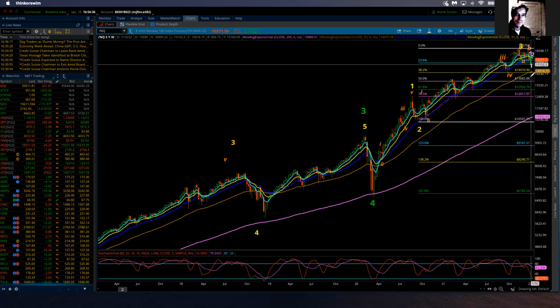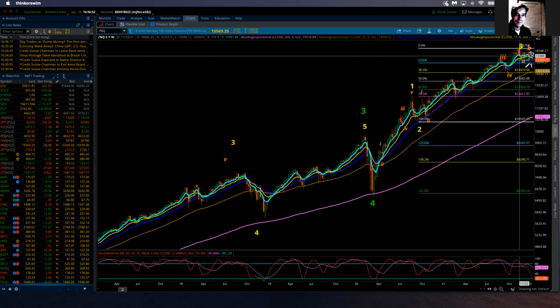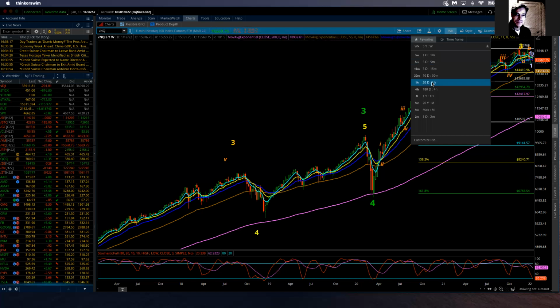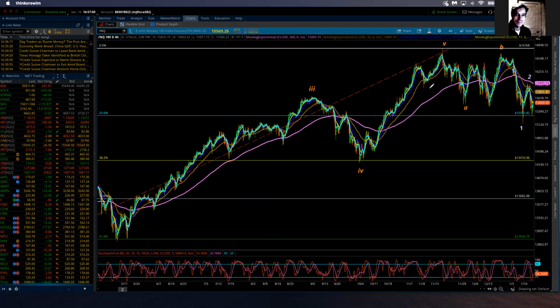And that will produce a much larger corrective phase. Now, right now, we're just looking for an intermediate degree correction. And I'm suspecting that that will bring us back to 14,410, 411. Now, I'm going to bring this back down to the 4-hour chart. And now we can take a look.